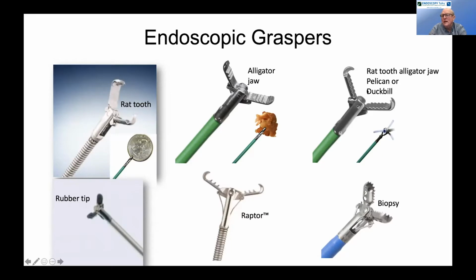You can get rat tooth with alligator jaws. Sometimes they're called pelican graspers, duckbill graspers, and so forth. I like the one on the far right because the grasper length is quite long and it helps me get a hold of good foreign bodies. There also are rubber tip graspers. I wouldn't recommend those. They're for getting out needles and thread.